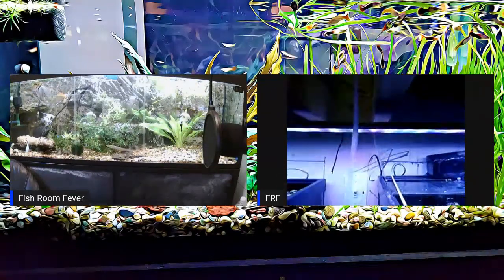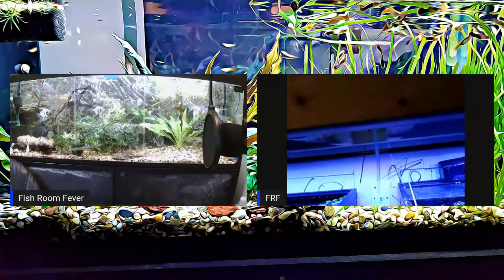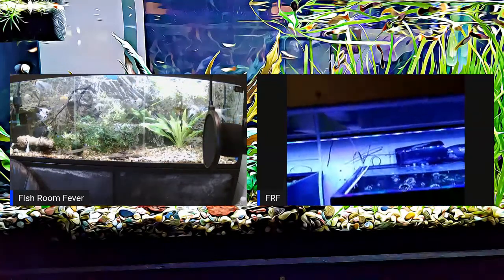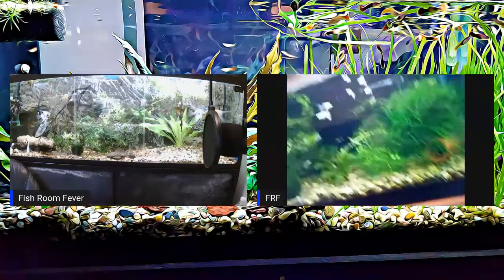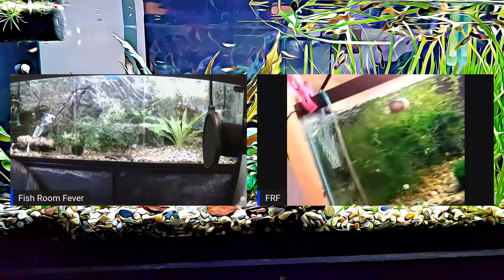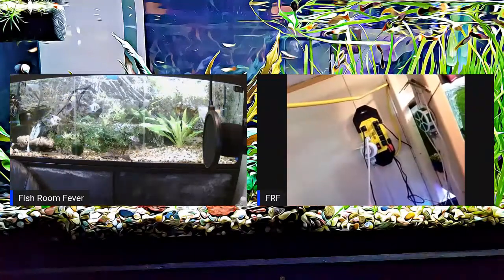That's a generic LED. And then I've just got another generic LED on the bottom. But they all grow plants really, really well. I've not found any of them that don't. So there's just some different ideas.